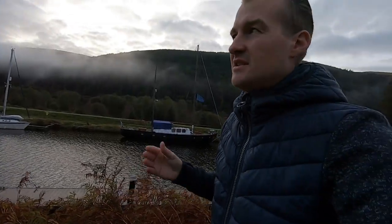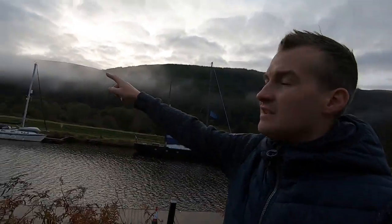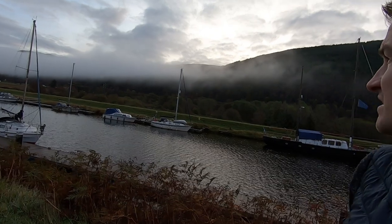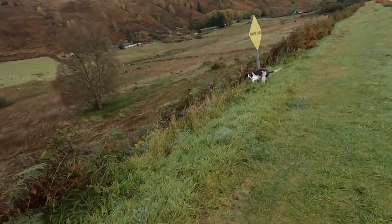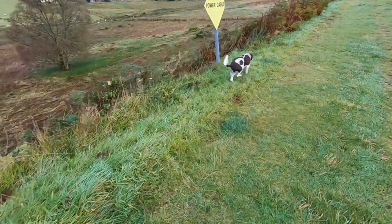So it's around about 7:45 a.m. and you can see the cloud and the mist. It's absolutely freezing. It's 2 degrees currently, I've just checked. I've got Alice with me. There she goes.